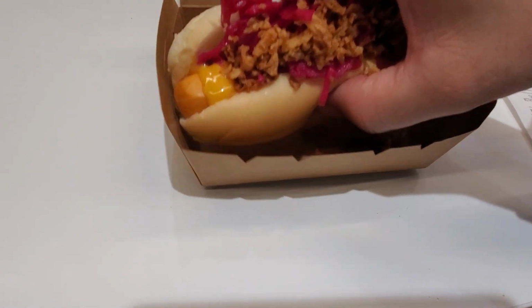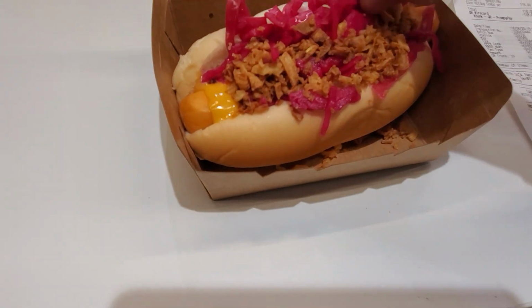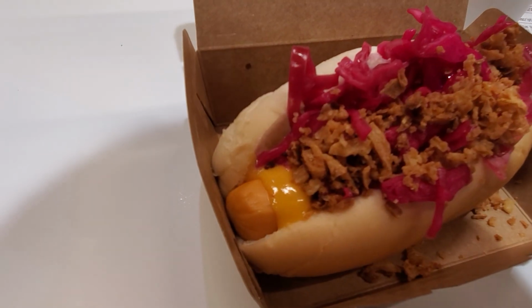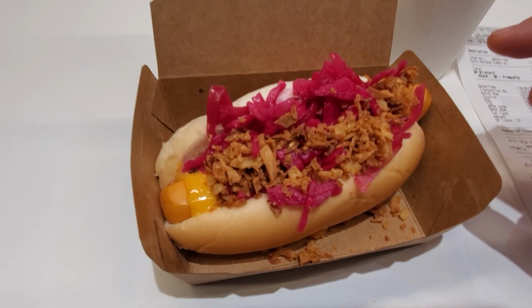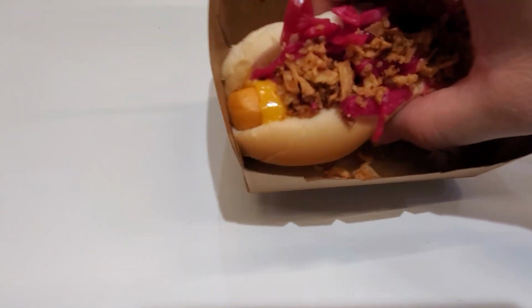Really soft bun. Maybe some grilled garlic or shallots. Looks like purple sauerkraut. That's cabbage. It is sour. I would call that sauerkraut, yes. Okay.